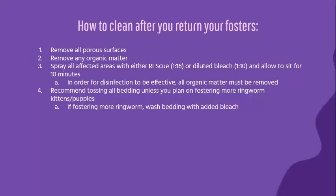And then you want to spray the entire affected area with either the Rescue at the 1:16 ratio or the diluted bleach. You can do 1:10 or 1:32 and allow it to sit for 10 minutes. And in order for this to be effective, there can't be any organic matter. So if you're spraying a little spot with poop, treat that spot. And then once that's cleared, then spray everything.